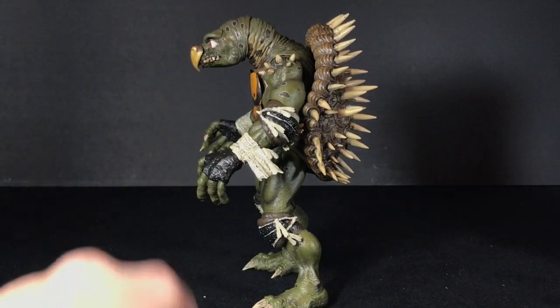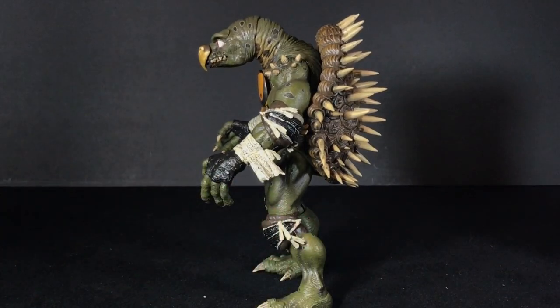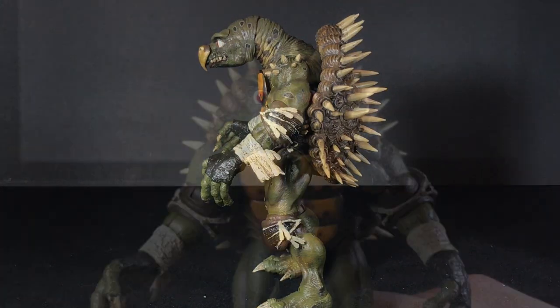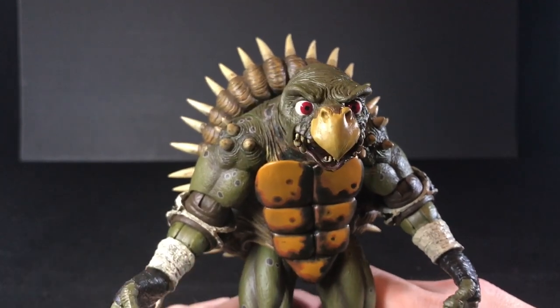And here you can see the shell from the side. And I mean, look at the shape of this. And then you look at the shape of how it looks in the movie. And once again, very, very similar. They did an excellent job of matching this guy's proportions up. My hat's off to them. Congratulations, guys. Great job.